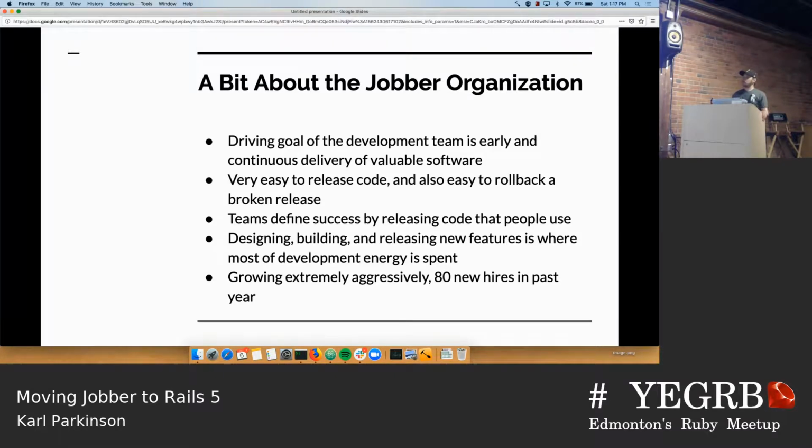And so I want to ground a bit of what I'm going to talk about in the context of Jobber as a development organization. So the driving goal and the foundational principle of the development team is early and continuous delivery of valuable software. And that principle drives most of the decisions that the development team makes, and also the culture under which we work. And it manifests itself in a few ways.